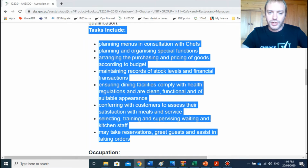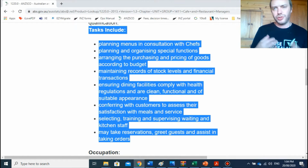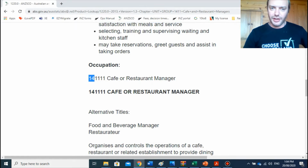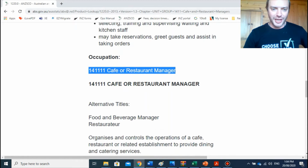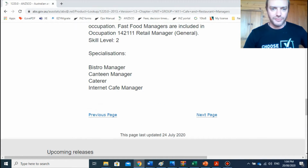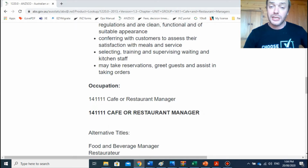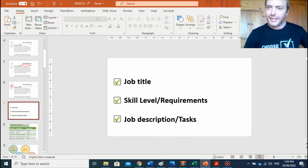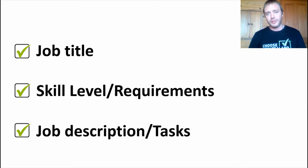These are duties that a restaurant manager is expected to do as part of their day-to-day work. You don't have to do all of the tasks, but you should be doing most of them. Below that, we finally have the job title at the bottom of the page, and there are a few extra notes as well. It's worth reading it. You might find something particular to your position, so read the whole thing. But these are the main things you need to pay attention to: the job title, the skill level and requirements, the job description, and the tasks.